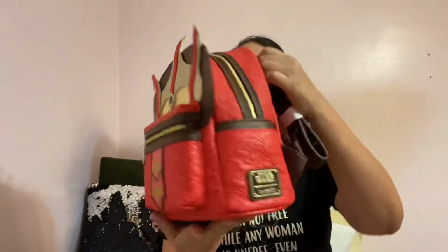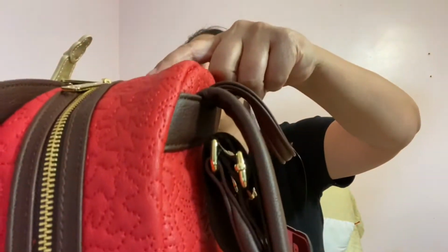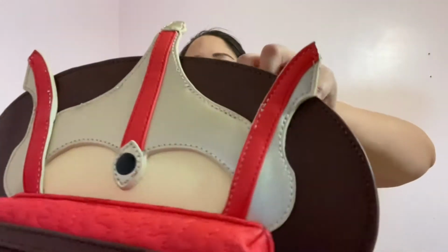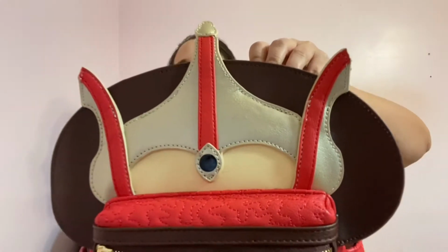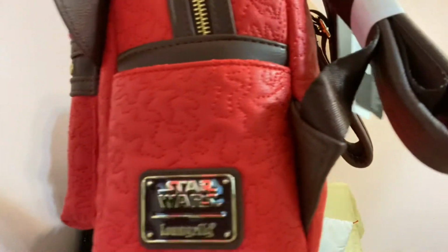So here is the bag. It's got really fun detailing, basically mimicking the sleeve work on her gown. Here's a close-up shot of the front. Okay. And a side view there.